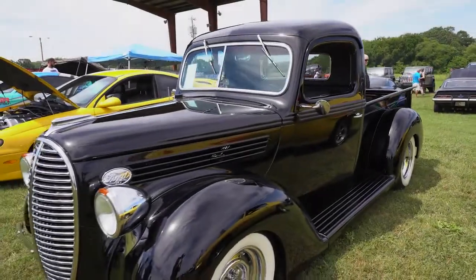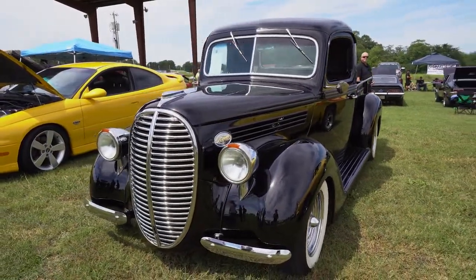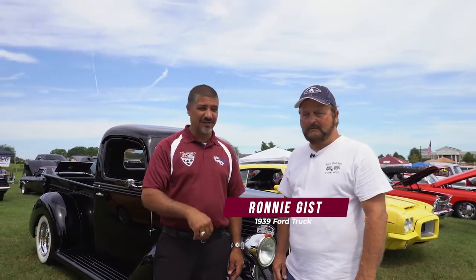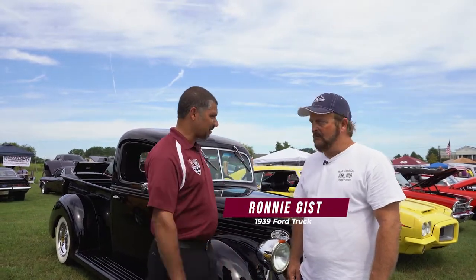Ronnie's 39 Ford truck is so beautiful. We saw it rolling in. This thing on the outside looks almost stock. There's a lot of little subtle things he's done to it, but the powertrain underneath, you did keep it Ford, but he's upgraded everything underneath the hood. Tell us about your truck, Ronnie.